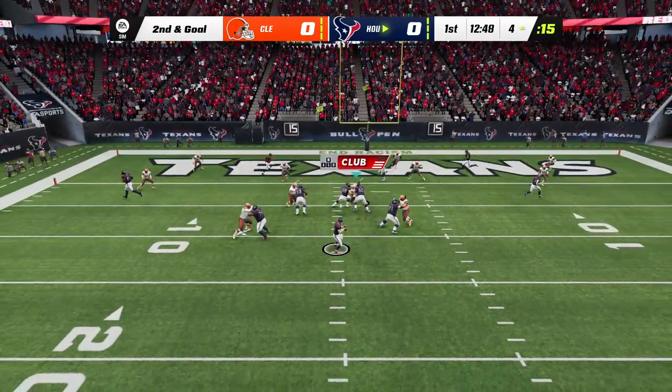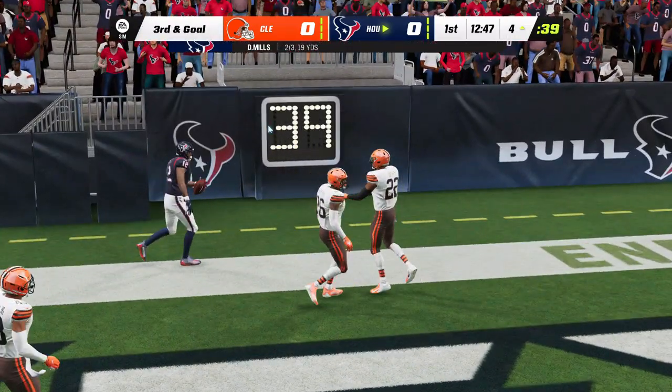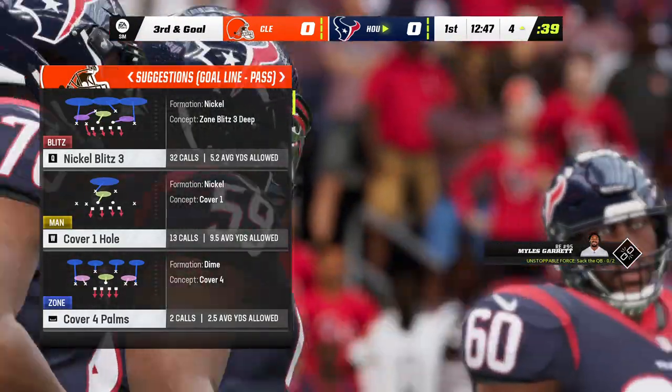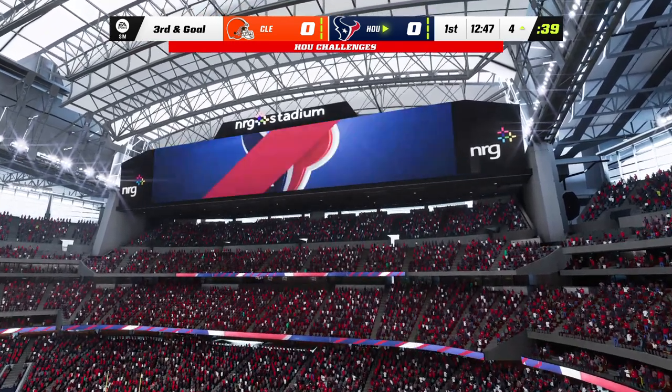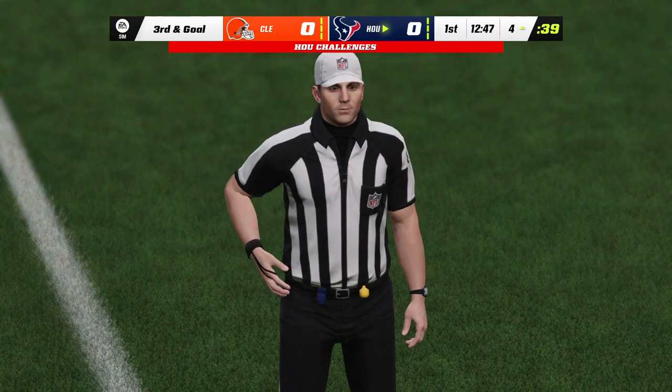Second down and goal. Mills. Back of the end zone. Could he get his feet down? No, it's incomplete. Lovie Smith, he's seen plenty of challenges in his time as a coach, and he's going to throw the red flag on this one.